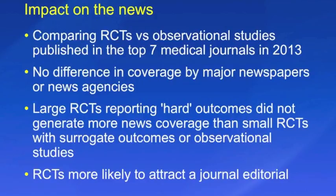Large RCTs reporting hard outcomes like mortality did not generate more news coverage than small RCTs with surrogate outcomes or observational studies. So again, the media doesn't necessarily care about the study design. They are attracted by other things. However, RCTs were more likely to attract a journal editorial. So the medical community likes RCTs, whereas news media, they don't really care.